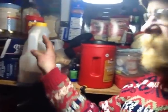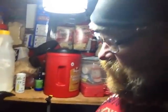This is some biscuit mix. That's really good. I've got some pancake mix over there, and that's what I'm leaning toward this morning. I'm kind of looking for something sweet and lots of carbs, but it doesn't have a lot of protein, so that's not really good.